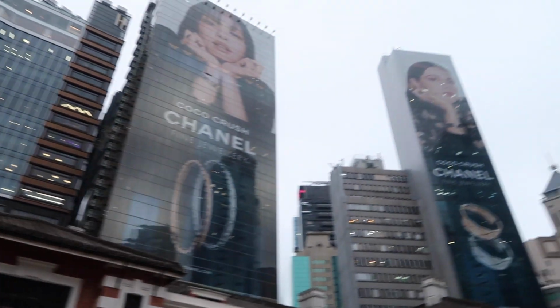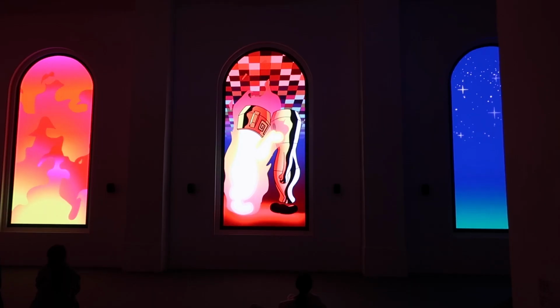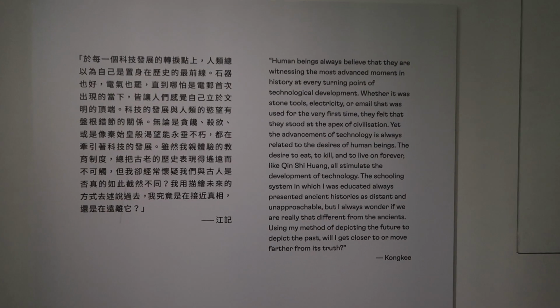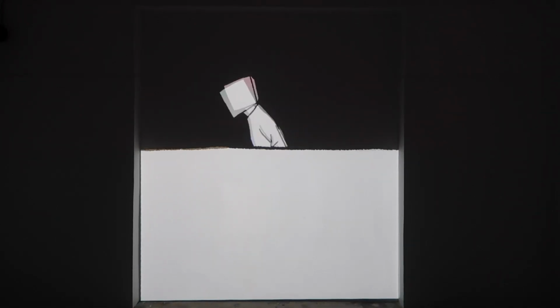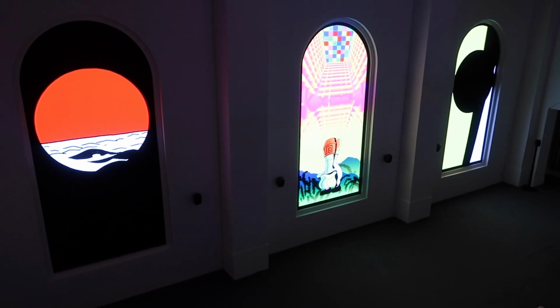Today you can find many permanent and changing exhibitions in the compound. The main exhibition when I went was Warring States by Kong Ki, an artist who was raised in Hong Kong. Most of the artworks exhibited throughout the compound are usually by artists from Hong Kong. And even if they're international artists, they have some connection to Hong Kong and add to the Hong Kong discourse.